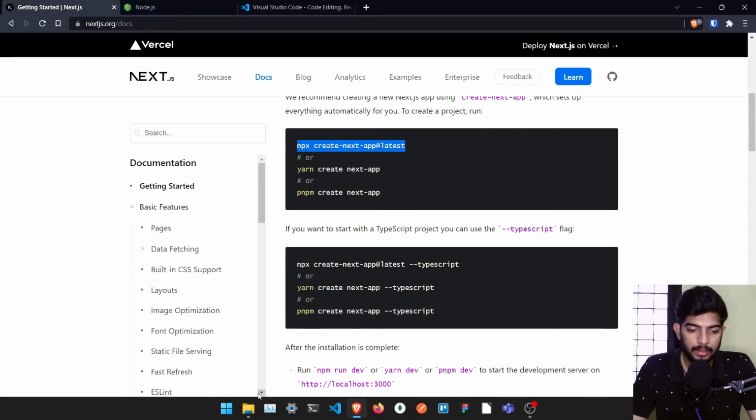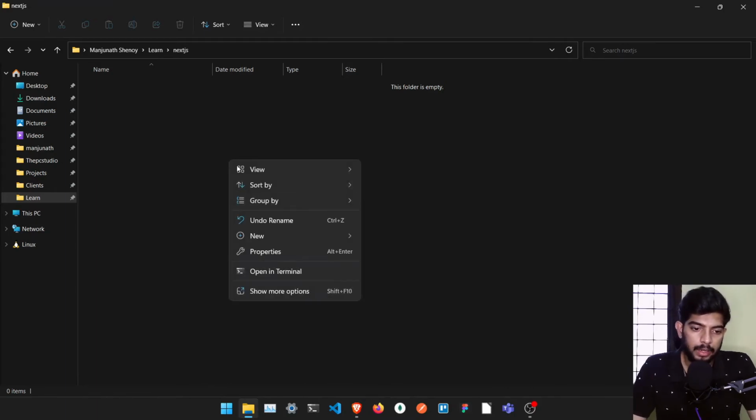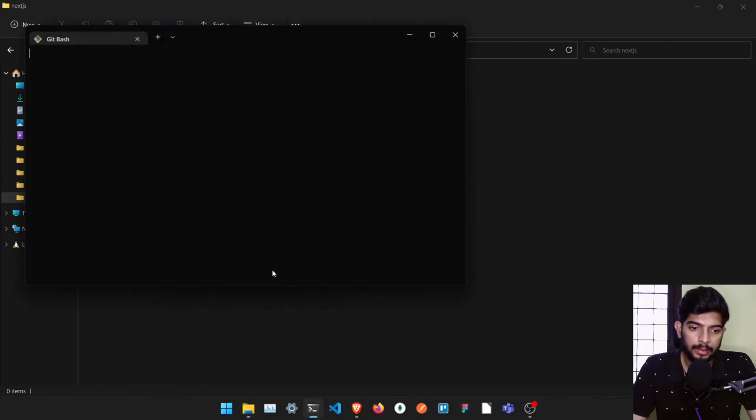You have to create a folder somewhere on your computer, and wherever you created the folder, just right click there and open in terminal. That's going to open up this folder in terminal, and you don't have to worry about anything. Paste this command, or if you don't know how to paste in the command line, just type npx create-next-app@latest and hit enter.